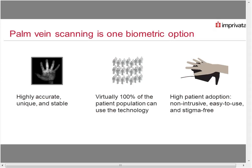For Imprivata, palm vein scanning is one biometric option that we offer, and it is a common one in the U.S. Why? Well, starting again from the left, it's highly accurate. So this is one of those 99.99999% accuracy types of examples where palm vein is a highly accurate way to identify a person. It's a unique identifier. Even twins have different vein patterns, which is really what we're looking at, the vein pattern, not like a print, but the pattern underneath the skin.